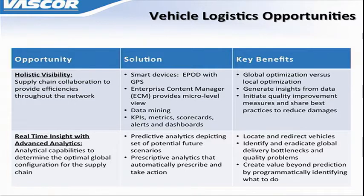So every event in the finished vehicle supply chain can be tracked, anyone that touches it or moves it, and the devices are already out there. That's excellent, but how do we look at that information? You do that through business intelligence and through big data analytics. I narrowed it down to a couple of opportunities: end-to-end real-time visibility using smart devices, and real-time insights with advanced analytics. That would be using business intelligence to see what's occurring right now, predictive analytics to see potentially what is going to happen, and prescriptive analytics, which gives you solutions.